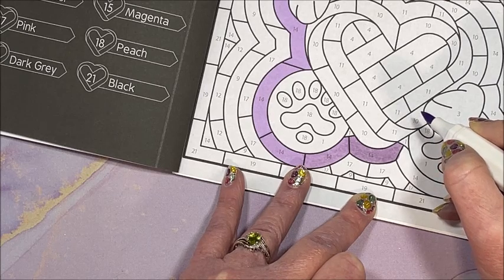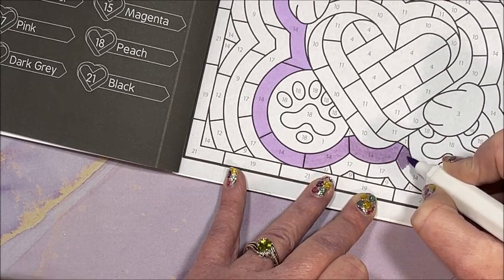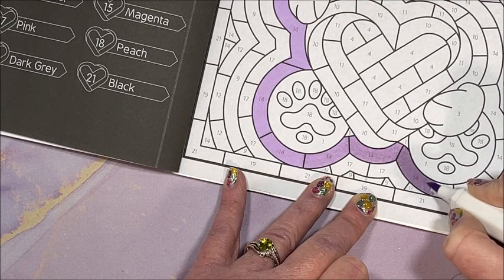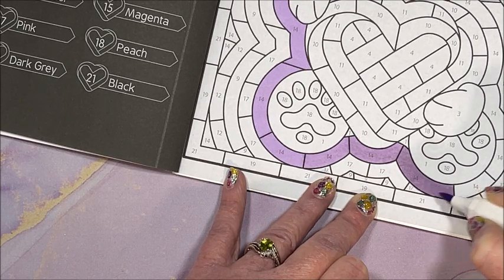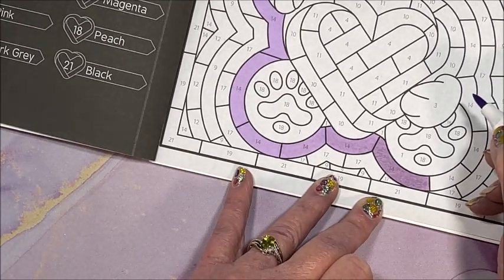How many heart-shaped boxes of chocolates are sold on Valentine's Day? Ooh, it's a lot of sugar. A lot of good stuff sold. Although I don't think everybody likes those boxes of chocolate. I know I do, even though they're not good for me. 35 million heart-shaped boxes of chocolate are sold on Valentine's Day. Wow.